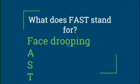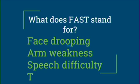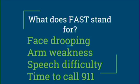Next is A. What does A stand for? A is for arm weakness. Then we have S. What does S stand for? S is for speech difficulty. Last but not least, we have T. What does T stand for? T is for time to call 911 if you experience any of the symptoms above.